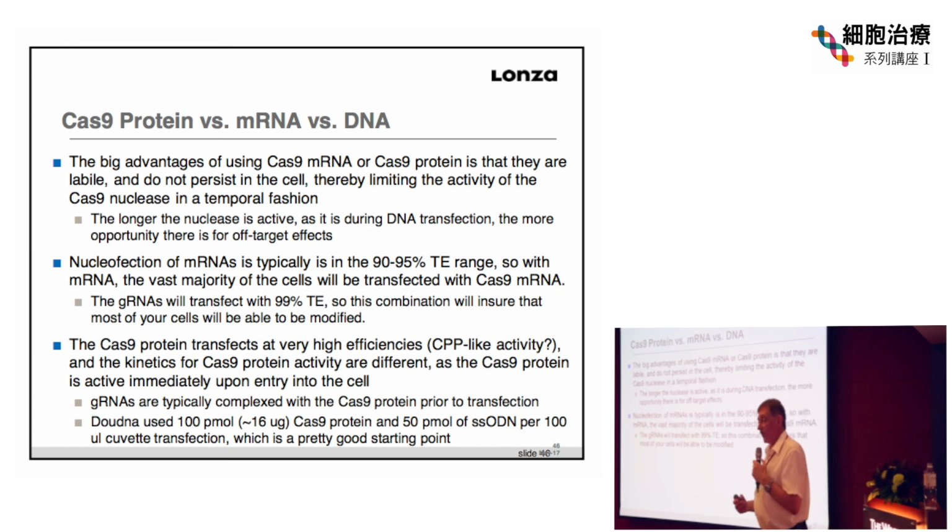Nucleofection of mRNAs is very efficient. It's a single-strand molecule. It coils up in secondary and tertiary structure, and it transfects like a ball. So we get very good transfection efficiencies, typically in the 90 to 95% range. So the vast majority of your cells are going to be transfected with your Cas9 mRNA. Guide RNAs transfect in the 99% range because they're even smaller, so they get in very effectively. So if you use the mRNA system, the vast majority of your cells will be transfected effectively with your CRISPR Cas9 substrates and will have the opportunity to be edited. Doesn't mean they will be edited, but they'll have that opportunity.